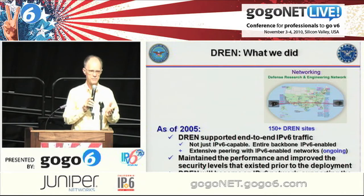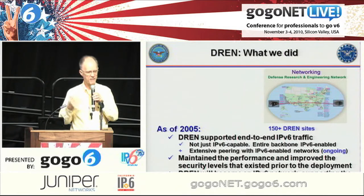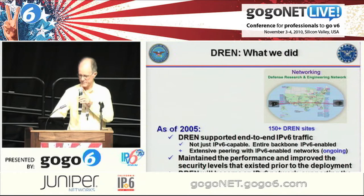Most of our network management is done over V6 today. Yesterday, one of the speakers was talking about 6PE and how useful that was in doing V6. Well, that's absolutely true. The wide area network is an MPLS network. It doesn't care if it's moving V4 packets or V6 packets or ATM packets, and we move all three today. But wherever we can, we turn off V4 and turn on V6.